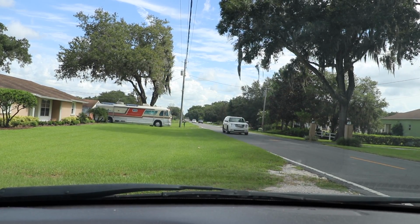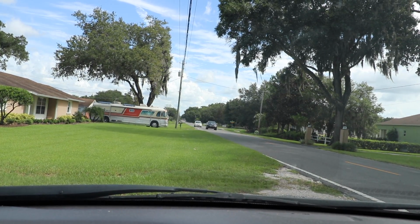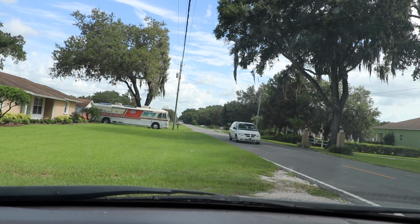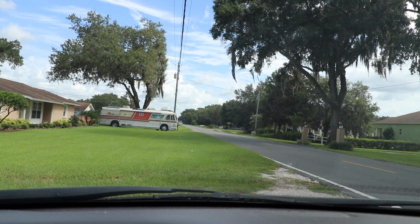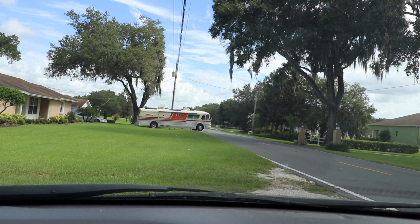Like I say, they're only going a couple hours north to a place called Ocala. Like I said, he's got a bus job up there he's going to be working on for at least a couple weeks, but could be longer. But hopefully have a safe trip and get up there without any problems.